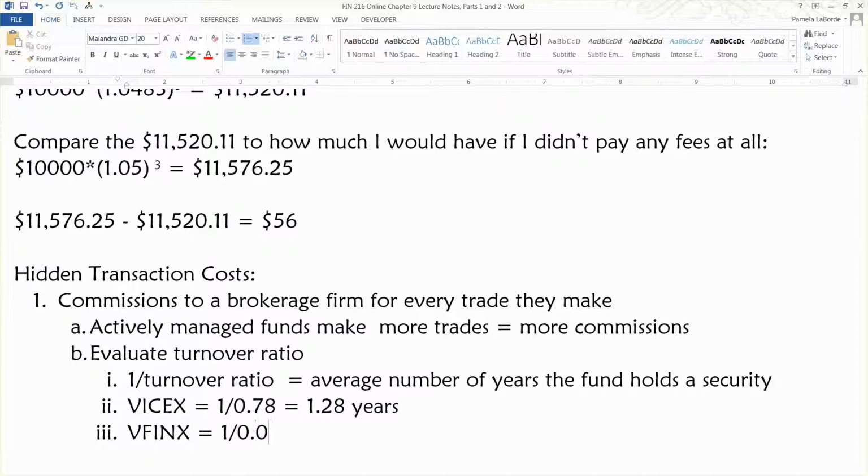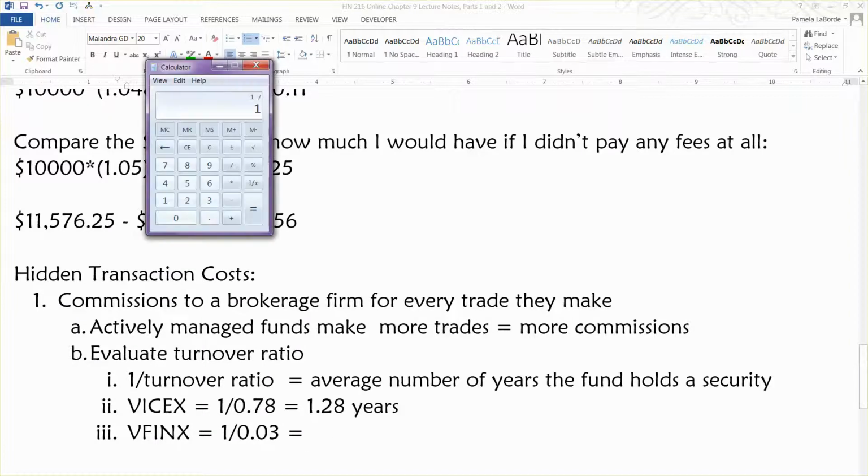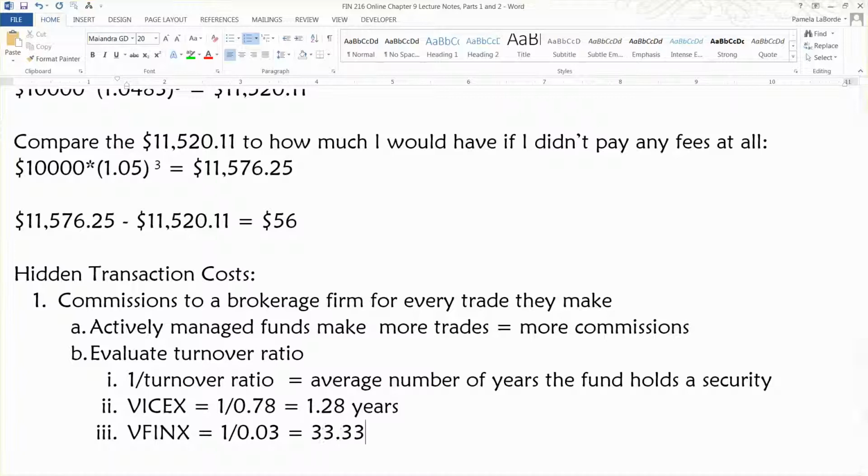But Vanguard 500, it's 3%. So 1 divided by 0.03, that's going to be, just to show y'all, 33.33 years. So Vanguard 500 holds a stock on average for far longer than the Vice X fund does. That just means that if their level of assets were similar, this fund would pay far less in commissions than the Vice X fund because they make far fewer trades.